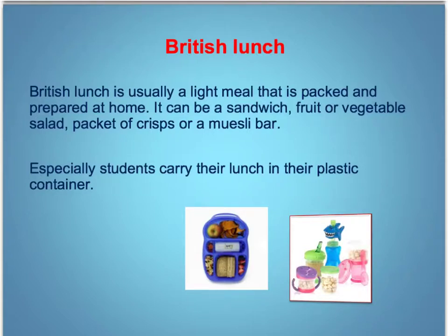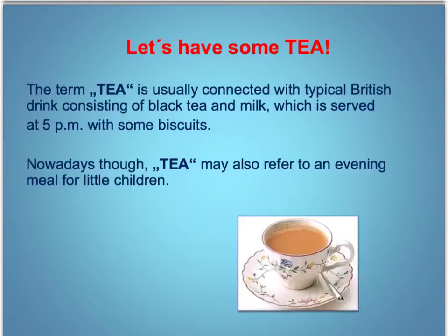British lunch. British lunch is usually a light meal that is packed and prepared at home. It can be a sandwich, fruit, or a vegetable salad, packet of crisps, or a muesli bar. Especially students carry their lunch in plastic containers.